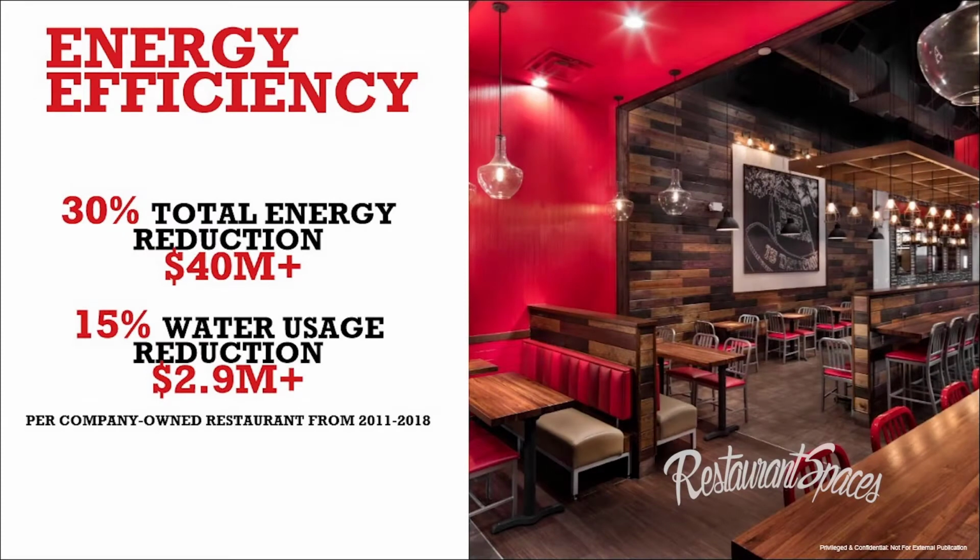The last several years, Arby's has saved over $40 million in energy savings, another $3 million, and that's just at the end of 2018. We haven't even looked at what 2019 was yet, right? This is to cook the same curly fries, to cook the same roast beef, no negative impact to the customer, but using the Internet of Things to understand our energy consumption.